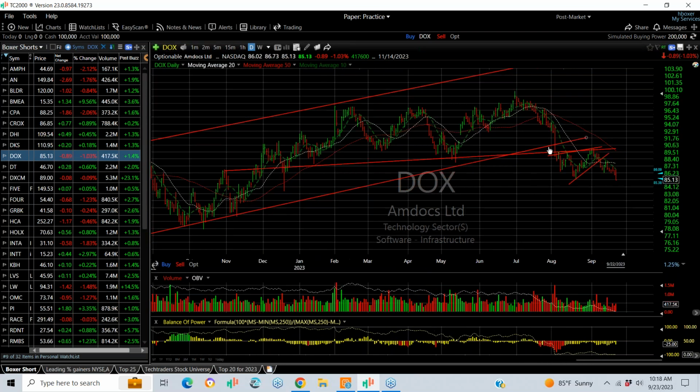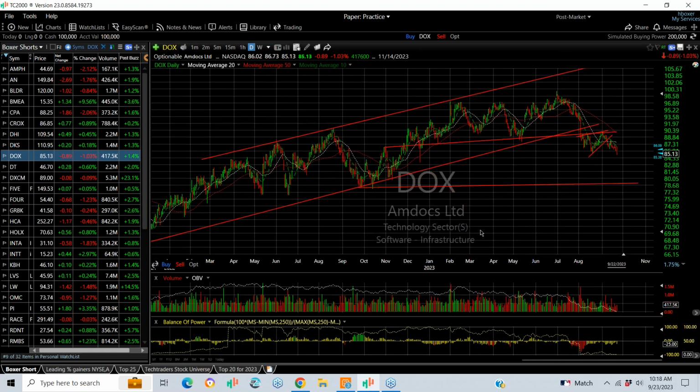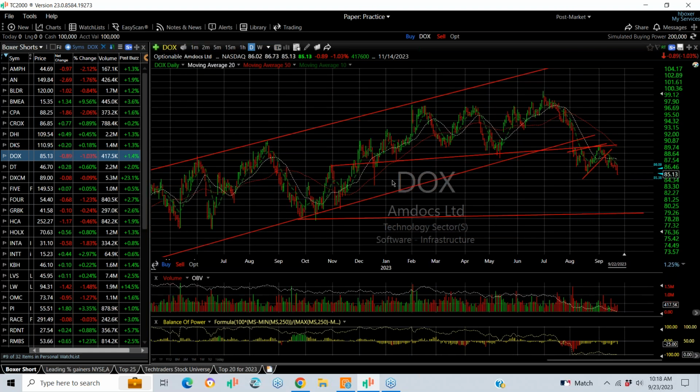MDOX breaks this trend line, forms a rising bear wedge, and starts to roll over. Well, this tech trader, I believe it's a swing short, but the target's 80 and then 72.